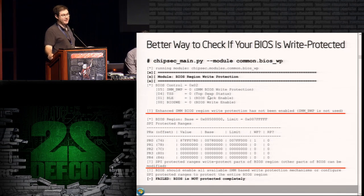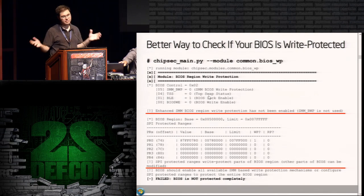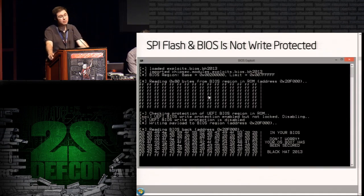Then we're checking the other mechanism as well. The red line down below is talking about what the SPI protected ranges are doing. So you've got the range itself in write protect, and it'll be checking to see that you're covering the entire BIOS region. You can do either one of these things and it could work. If you don't cover the entire BIOS region, then you're allowing somebody to write to that. And if they do that, then you get things like what Yuriy presented last year at Black Hat, where you can write whatever you want there, which could be shellcode, or it could be random junk that bricks the platform. It's bad.